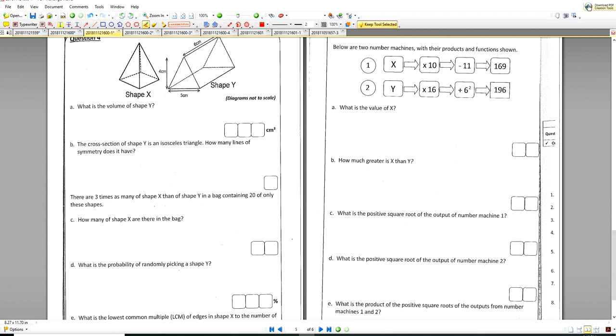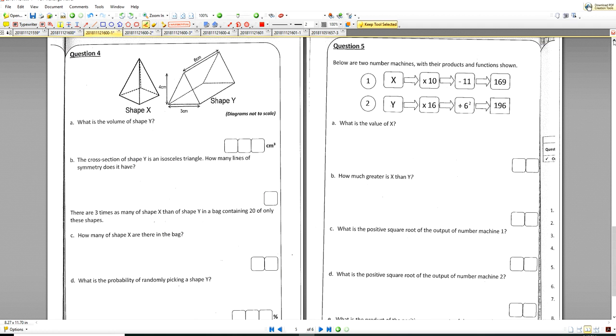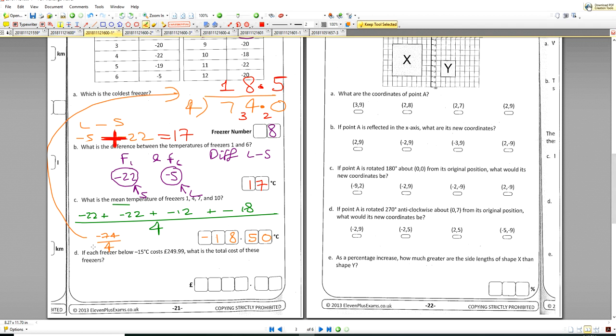Okay, it's going a bit too fast there. Let's go back up a bit. Okay, here we go. If each freezer below minus 15 degrees centigrade costs 249.99, what is the total cost of these freezers?